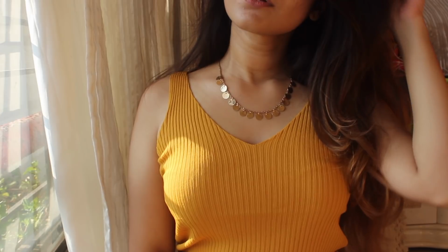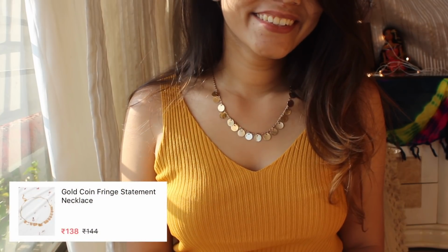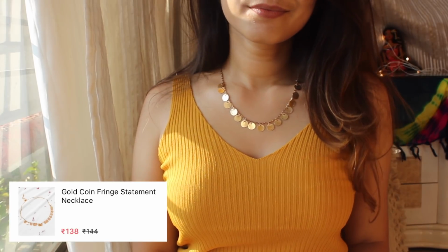Next up are a bunch of neck pieces. So the first one is this gold coin statement necklace. It looks super classy and I love it.